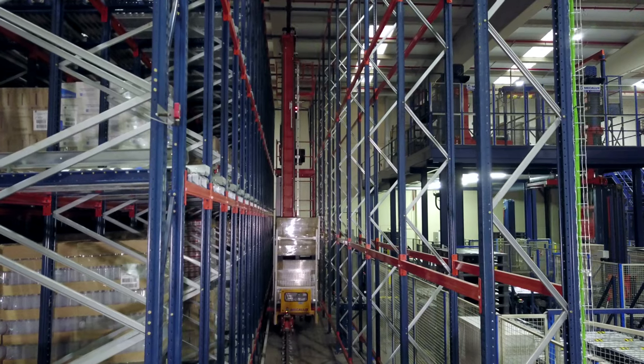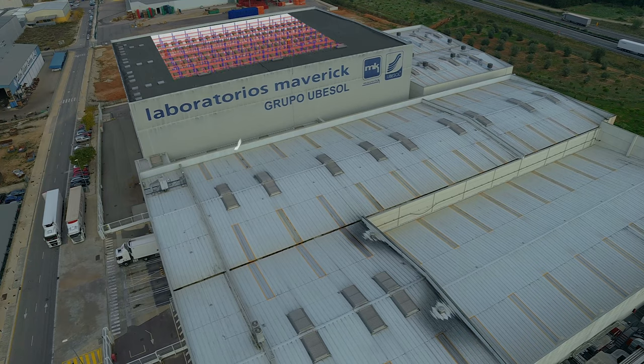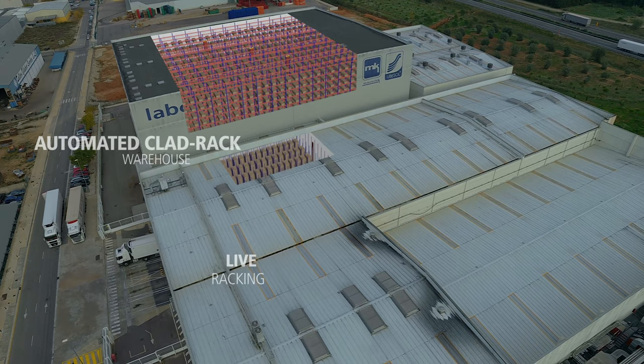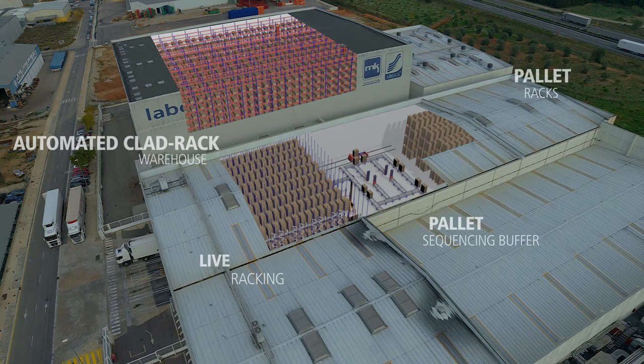In this center, Mecalux has implemented a combination of solutions to house and maintain all the firm's logistics processes: an automated clad-rack warehouse, live racking, a sequencing buffer for pallets, and 45 blocks of pallet racks.